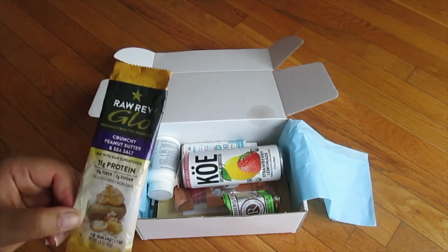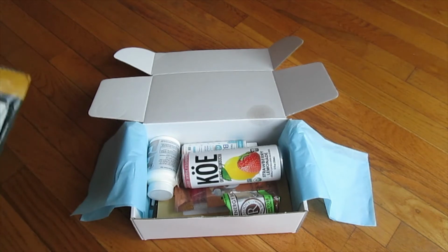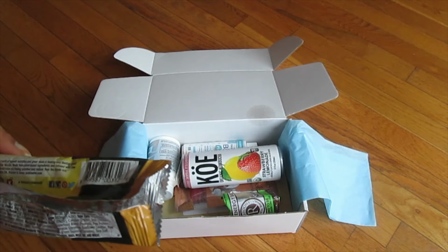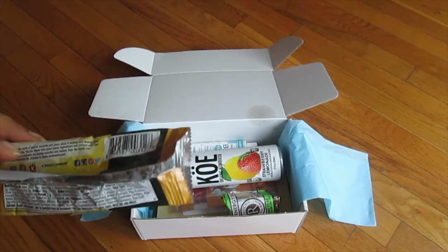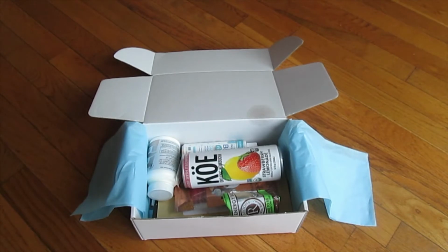And it actually kind of just tasted like you were eating peanuts. It's not sweet at all. It's not salty. It just honestly tasted like you were eating kind of like chewy peanut. And I think the reason why this one was good was because it has simpler ingredients and it doesn't have the whey protein that the other bars have. So I actually liked this one and think that RawRev Glow is not as bad as I thought they were before. So I recommend that flavor specifically for the RawRev Glow bars.